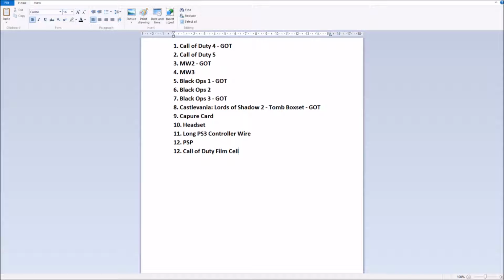First, we have the general list of things I want this year. You can see said list on screen. The most notable things being the Call of Duty games, Castlevania box set, PSP and capture card. I have some of the former and the box set, and in fact I got the PSP a few days ago, and I will be getting the capture card soon. Other items include a Call of Duty film cell for the display shelf, and a headset for the PS3.